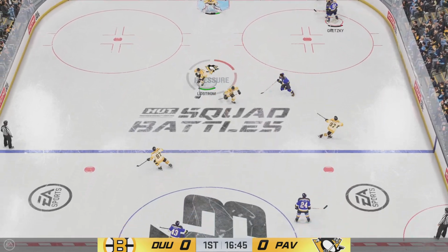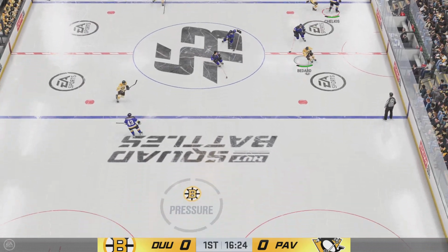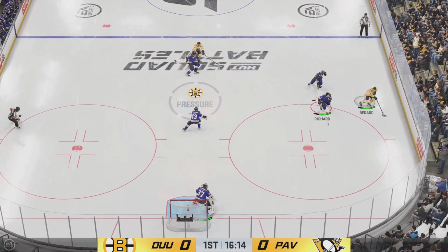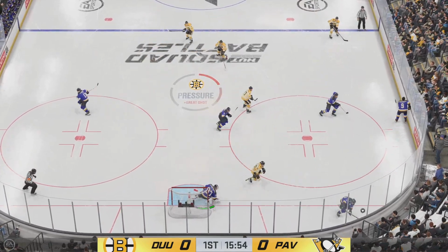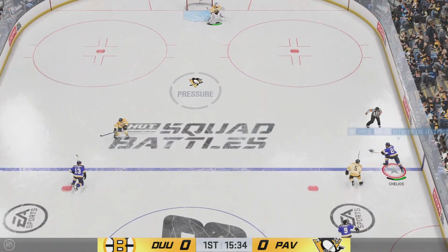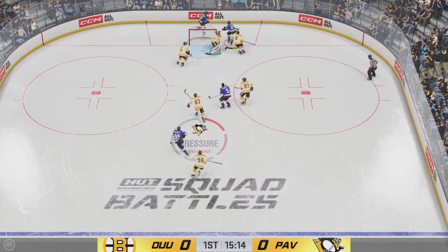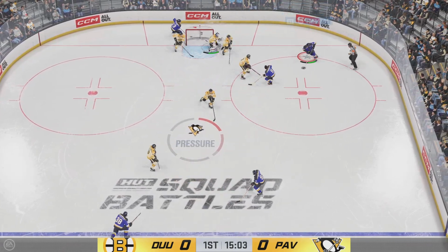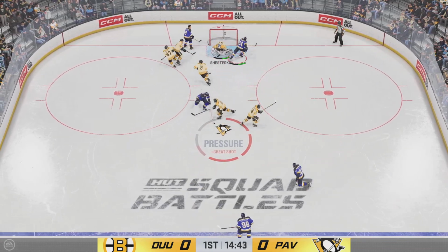Gets it over to Lidstrom. Moves the puck across to McDavid. Here's a short pass to Bedard. Hammers one. Just gets a piece of it to keep it out. Wow. Down the right wing and into the offensive zone. Monster save by Shesterkin. And that caroms right off the mask.